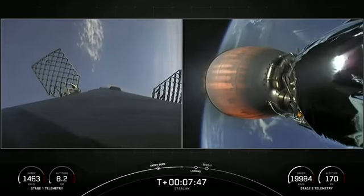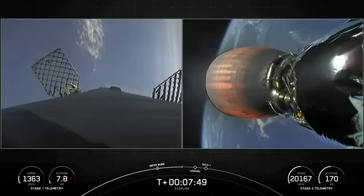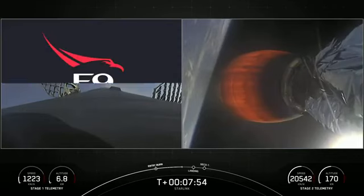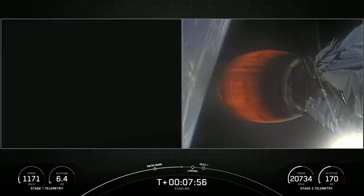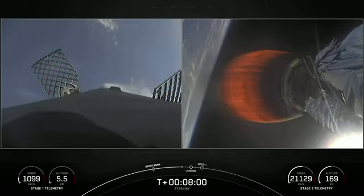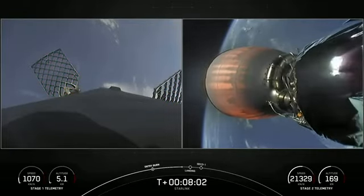Stage 1 transonic. Call out there for transonic, meaning that we are starting to pick up speed in the Earth's atmosphere, in that in-between range between subsonic and supersonic, supersonic meaning faster than the speed of sound.